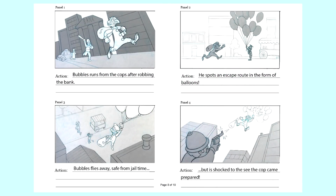This is the most heavily weighted section of the portfolio. So they give you 2 characters, I think, to choose from. I chose the clown, and our theme this year for the storyboard was surprise. The story I did was the clown robs a bank, finds a kid with balloons, takes the balloons and uses them to escape, but the police officer chasing him shoots him down.